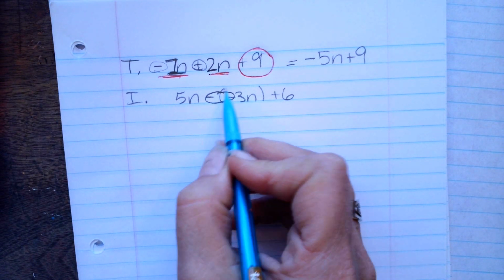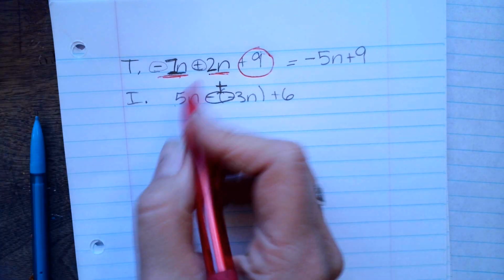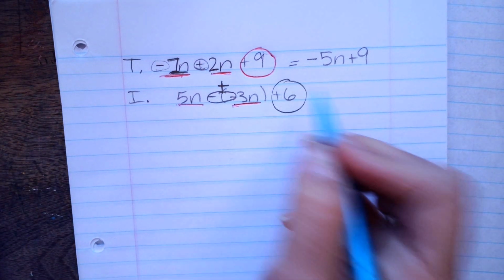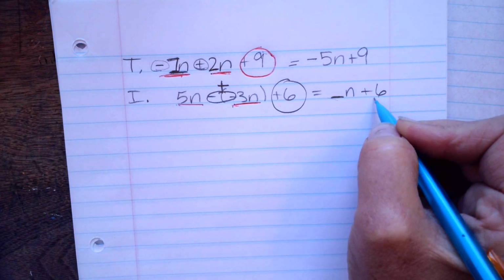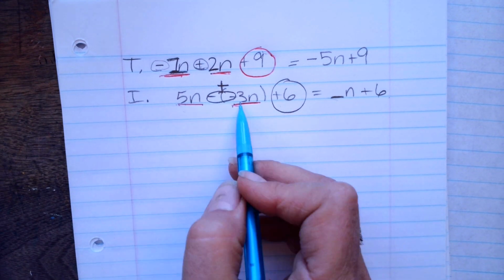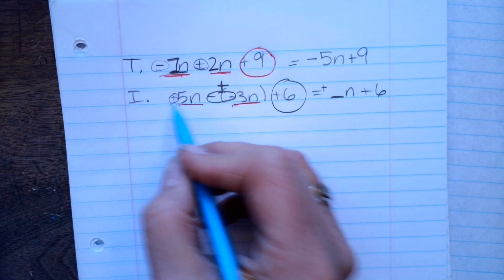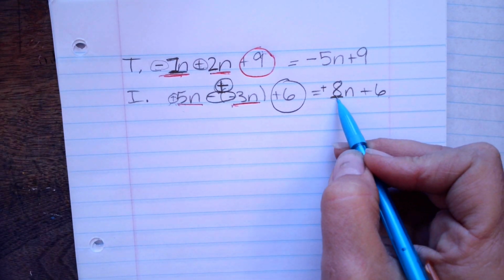Okay, the next one is when you have a negative and then a negative like this, you circle it and it becomes a positive. So here we have an n and an n. And these two go together, and then the 6 is all by itself. So we know the answer is going to be something n plus 6. Now we do the same thing. Which is the biggest integer, 5 or 3? 5. So we know our answer is going to be positive, and then there's nothing before this, so that's a positive, and this is a positive, so we add the integers together. So it's 8n plus 6.